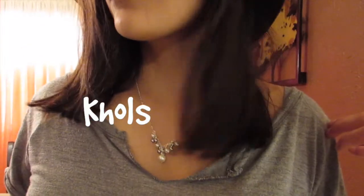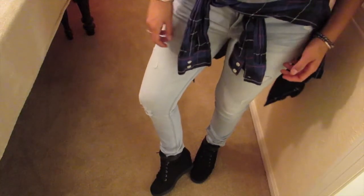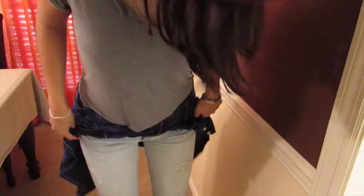My gray shirt's from Hollister, my flannel's from Target, my pants are from Hollister also, and my boots are from H&M.